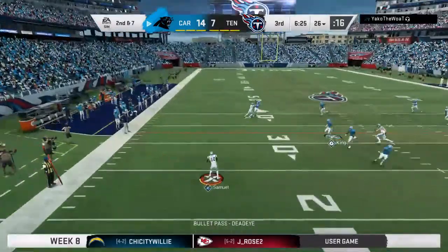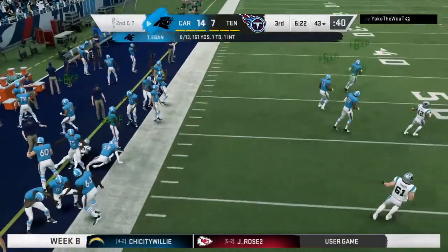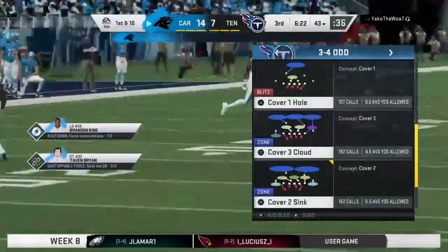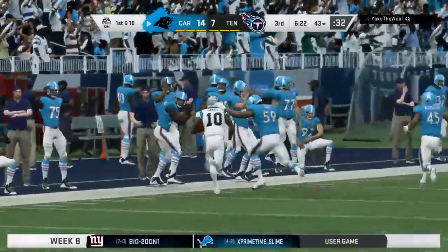Now a fake on the give here as they try the run-pass option. Complete out to Samuel on the quick throw. Catch number 40 for him on the year. It's a first down. Okay, so now the question, how did he get that wide open?